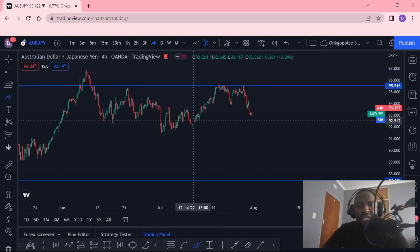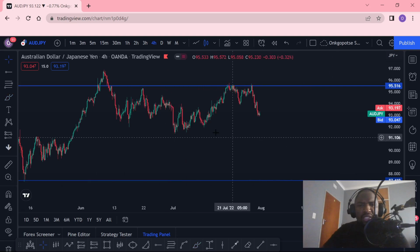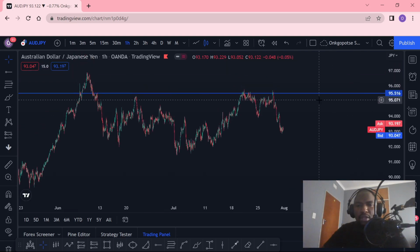So this was an M formation, a straight M formation, where the market was testing this beautiful high again for the last time, and now sold off towards the downside. However, there's nothing difficult here, guys. There's nothing difficult that you can actually look into. You can simply look into the current market price where the market has actually closed off.